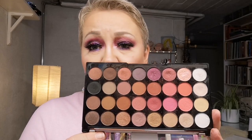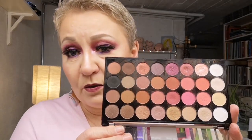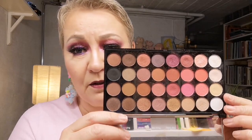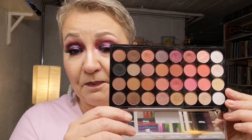And another from Makeup Revolution. I actually did a video with this one just a while ago. The Flawless 4. And I was pleasantly surprised about the quality. As I said, Makeup Revolution is really hit or miss, but this one, at least the color I've used, was pretty good. So this is more pinky burgundy shadows than brown and neutrals, but I still consider this a neutral palette.